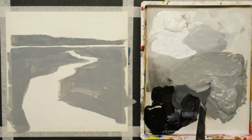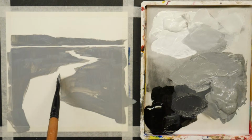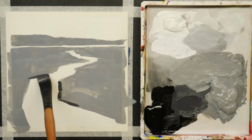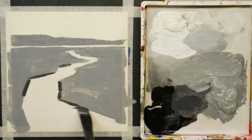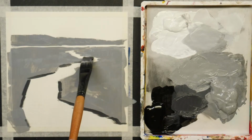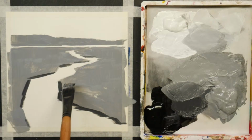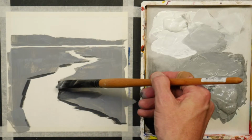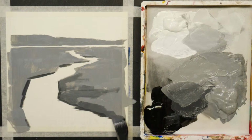Now I'm going to mix up a slightly darker version of this. It's going to actually be quite a bit darker, but it's not going to be completely black. But what I'm going to do is come in on some of these areas where I think there might be a little bit of a shadow. We're seeing the edge of this where it meets the water. It's kind of facing away from the light, and so it makes sense to have a little bit more shadow area there. You can be kind of nuanced with this. If you see an idea that you want to pursue, I'm just kind of adding a little bit of shadow in here.